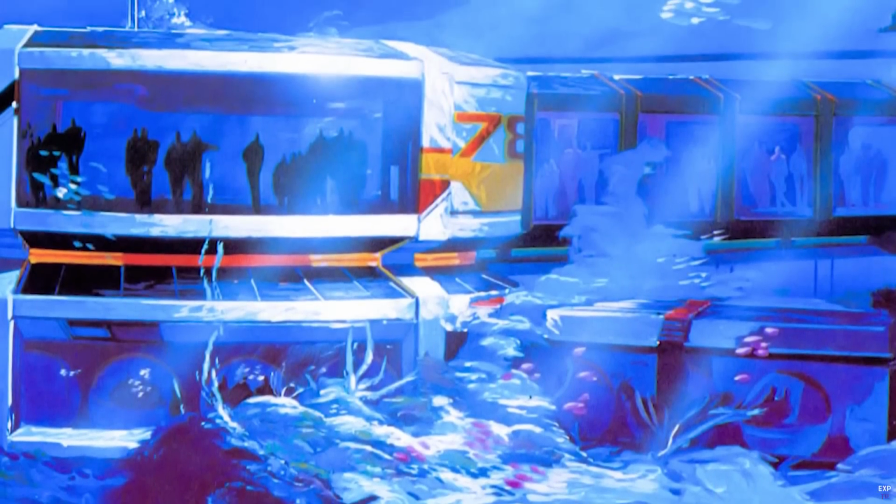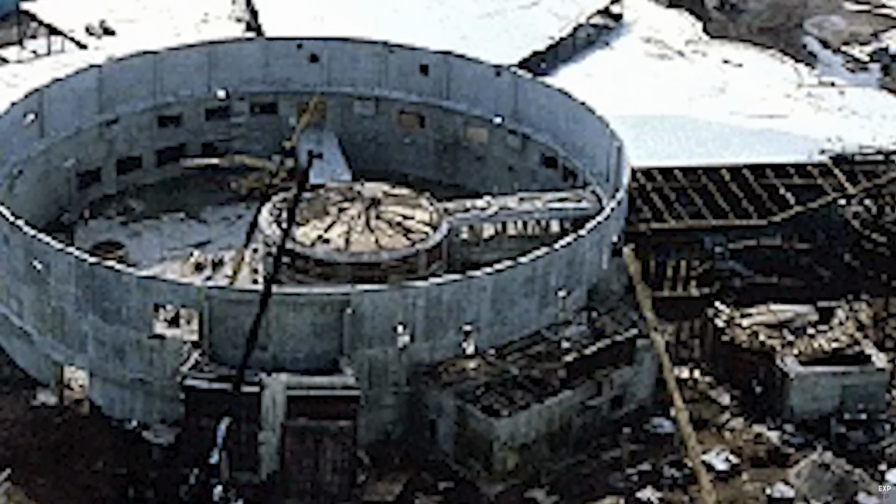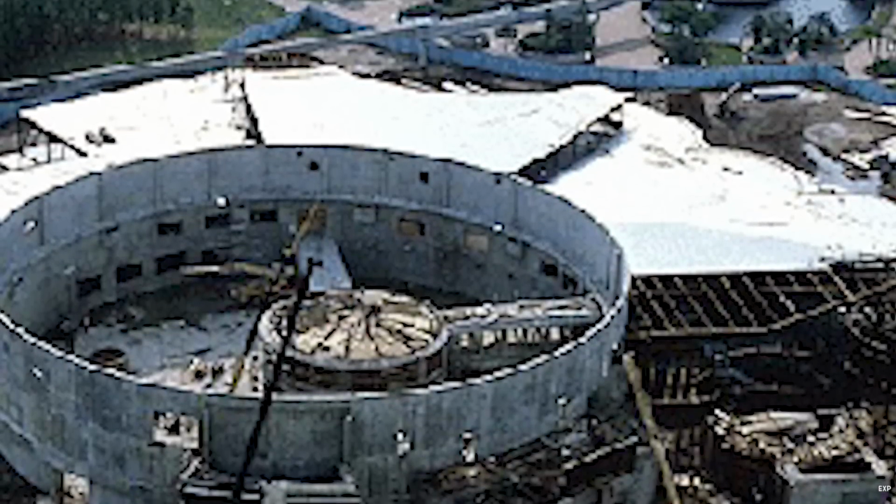Again, the pavilion was pushed back from 1984 to 1986. It was planned to open as part of the first phase in 1982, but as the Imagineers began the initial planning, they soon realized it was going to require a great deal more research and development than any other pavilion in the center. It wasn't until March 1984 that construction even began on the pavilion.